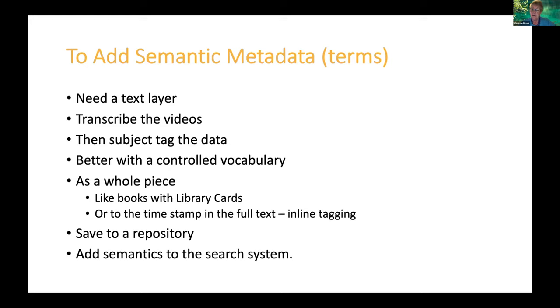And it is a lot better. It's more controlled with a controlled vocabulary. And you can either do it as a whole piece, like books with library cards, you're indexing the entire item. But if you wanted to get to the part of this webinar where Bill is speaking about the Rosetta Stone, then you need to go by timestamp and into the full text of the video and tag it in line at each little snippet so that you can find that particular place on the video where something is mentioned.